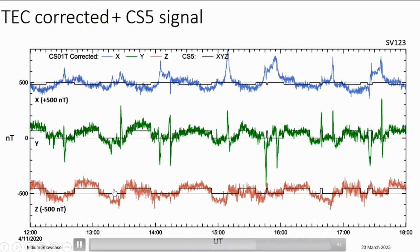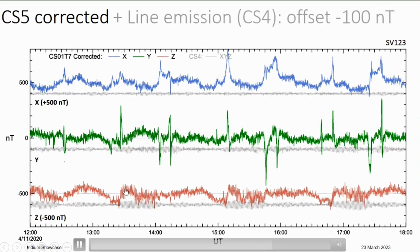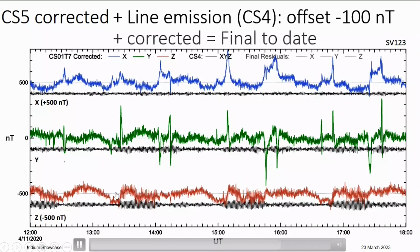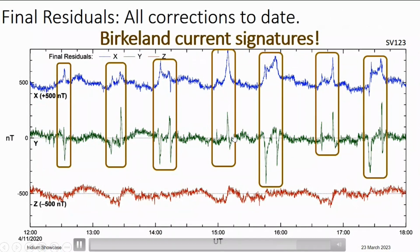What's all this fuzz on here? Oh, there's another square wave. Ken found that one, by the way. And well, now there's all this fuzz, and then we figured out how to remove that. It turns out it's related to rapid power draws. Finally, we get to the point where the Birkeland current signatures are standing out well above the noise level in the NEXT data. So that's how the sausage for Iridium NEXT, that's how we make it.